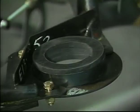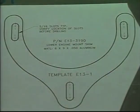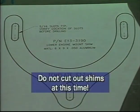Check the location of the support ring. Shims will be installed later to change the height of the engine. Add O-shaped shims between the engine mount and the rubber ring to raise the engine, or add Y-shaped shims between the engine mount and the support ring weldment to lower the engine. Reference template E13-1. However, do not cut out the shims at this time, but wait until installing the engine to determine which shims are needed.